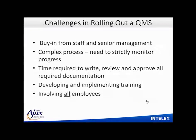We want to cover just some of the challenges that we've had in rolling out a quality management system, and I don't think we would be unique in saying any of these things. This would apply to any firm, regardless of whether or not you're a municipality. Certainly one of the keys to making a quality system stick is having buy-in from senior management. I can't tell you how many conferences I've been to, from some pretty major corporations who implement quality systems, and they basically say, if you do not have buy-in from the top, your quality system will die. And that couldn't be more true.